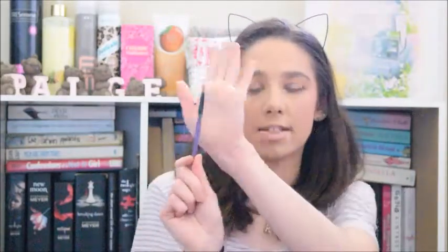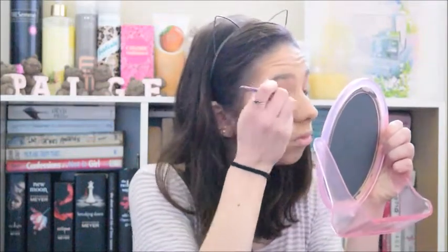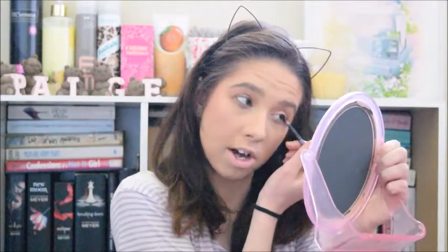Switching it to a slightly smaller brush. Back into all of my eyeshadows about twice and just sort of build up the intensity.